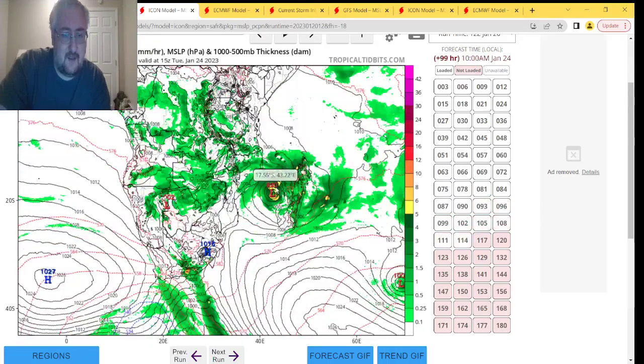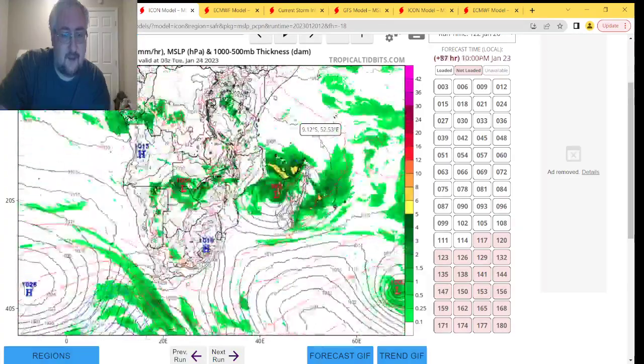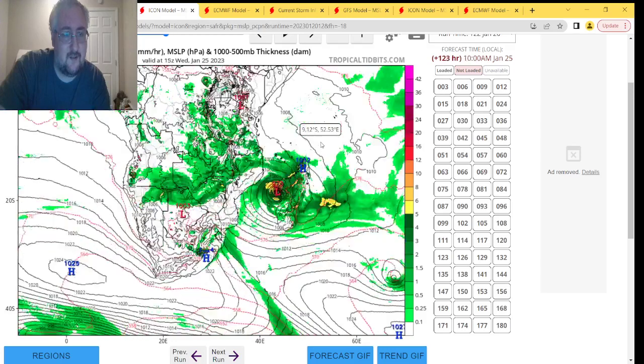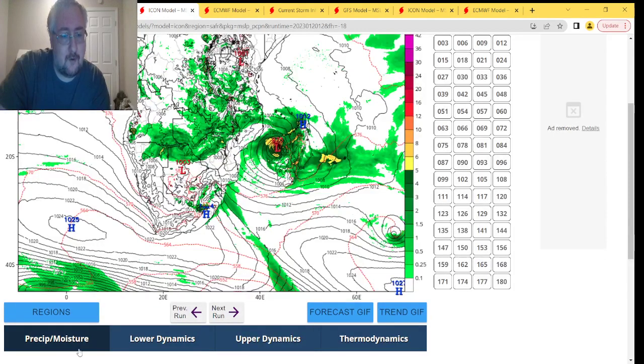Yeah, and see, it's a weird track. It just meanders, and then it turns to the northwest, and then just look at that. Now, is the ICON overcooking this? Probably. We're just going to have to wait and see how long it wants to stay out over water for, and if Madagascar is going to have to go through another Category 1 or Category 2, along with more flooding, well, that's not going to be very good for the people over in Madagascar.